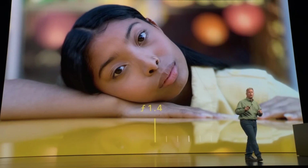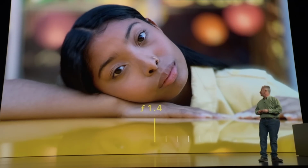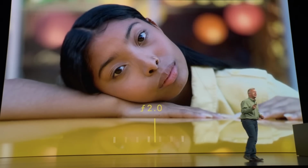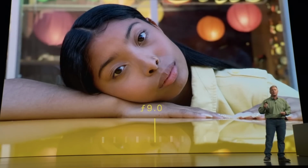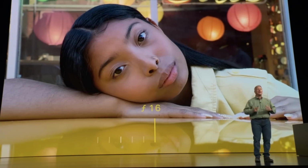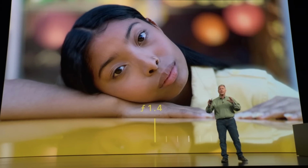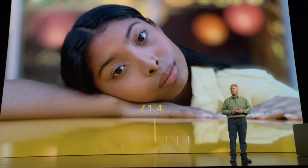And the background is changing with it. Let's do that again. We're going to slide the depth of field and watch the background as it changes the depth of field of your photo. This is done after you've taken it. This has not been possible in photography of any kind of camera. This is something that iPhone can now do with the power of the A12 Bionic chip.